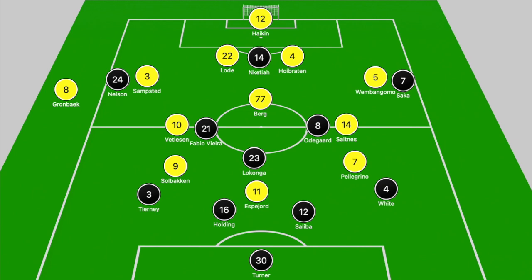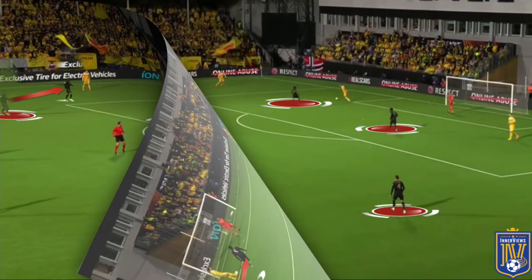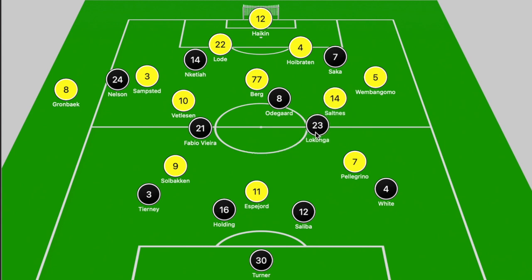What we ended up seeing from Arsenal in terms of their pressing was very simple and effective. They had Nketiah stepping forward to press the center back with help from Saka, and then they had 3v3 in that midfield zone. They had Odegaard sitting on Berg, and Fabio Vieira and Lokonga dealing with the shuttlers, while White pushed forward to deal with the left back, and Saliba would shift across to deal with Pellegrino.